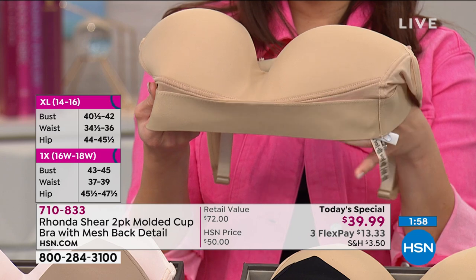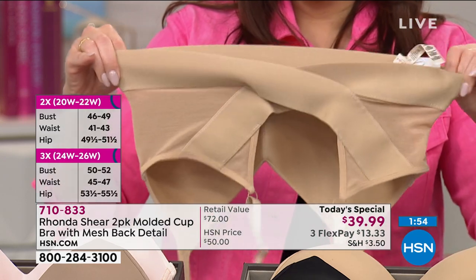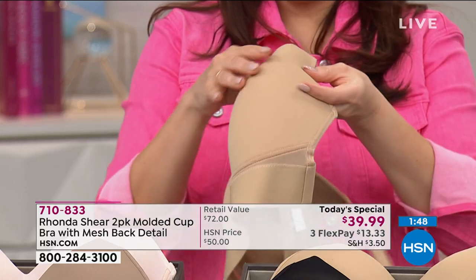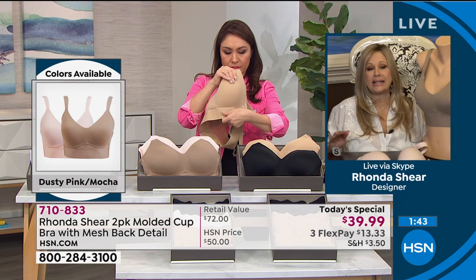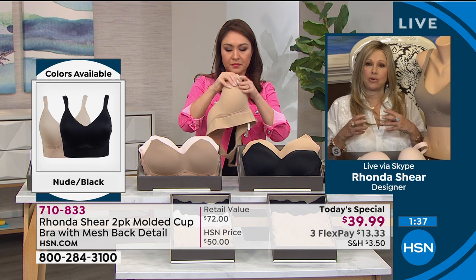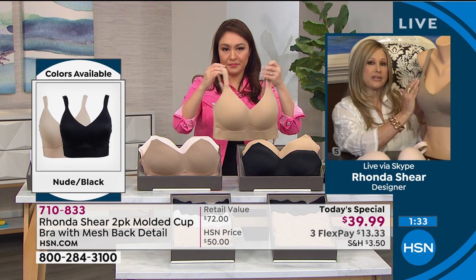We've tried this. We've moved around in it. Our models that we fit with don't just stand there. We make them move. We make them really do what we do in life. Myself, I'm lifting my arms, I'm moving around. Nothing's bouncing. You don't see anything but smoothness in this bra, so that you don't have to worry about. That's kind of my mantra in my line in general. Even when I do laces, I do very smooth laces, and we try them underneath really soft tops.